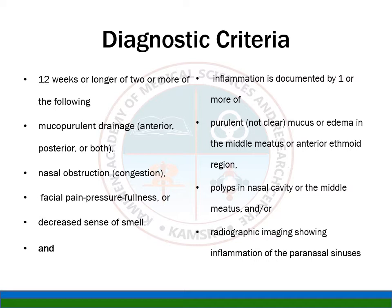By definition, we require 12 weeks or more of two or more of the following: mucous discharge or obstruction, facial pressure or fullness or headache, or decreased sense of smell. Decreased sense of smell is seen only in cases of polyposis, very rarely in other diseases. So the moment anyone says there is a decreased sense of smell, we are dealing with polypoidal changes. It's a rule of thumb that otherwise smell will not decrease.